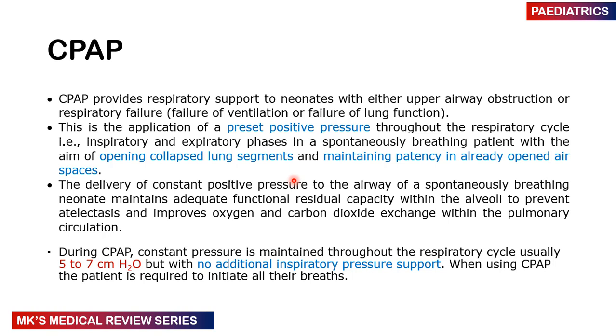So it's going to be providing respiratory support to neonates who have either upper airway obstruction or respiratory failure. And remember, respiratory failure could either be due to failure of ventilation or failure of the lung function. Then remember that CPAP is going to be providing this positive pressure throughout the cycles of respiration, throughout inspiration, throughout expiration in a spontaneously breathing patient.